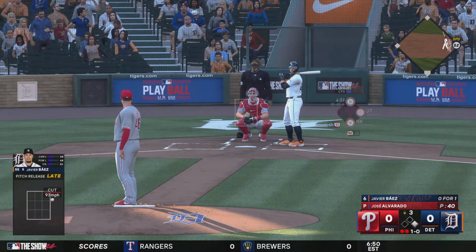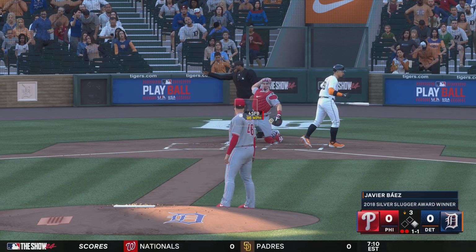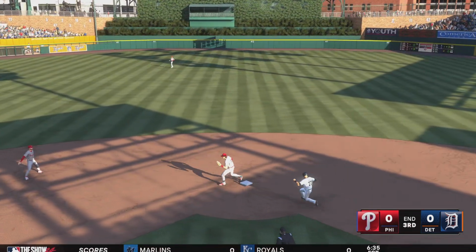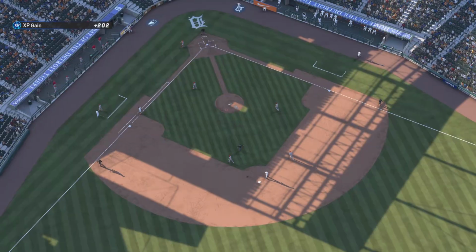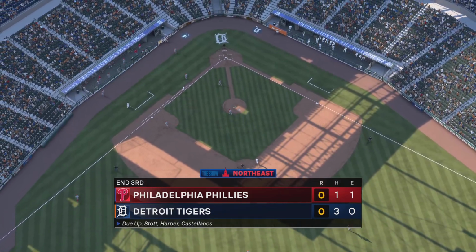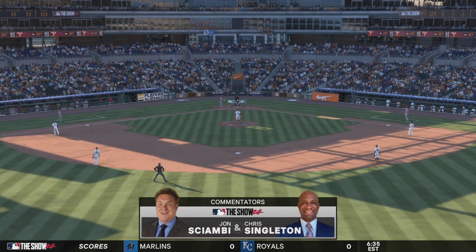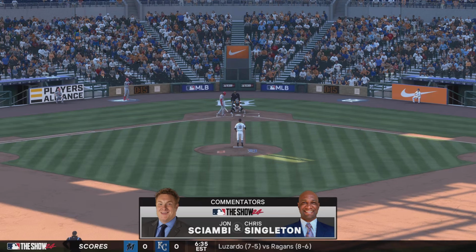First pitch doesn't find the zone. And a swing and a miss. One ball, one strike. On the ground, out to short. They get the force. Inning over. One left for Detroit, and we are still scoreless. And welcome back to the ballpark. John Shambi with Chris Singleton, and set to lead off the fourth, Bryson Stott.